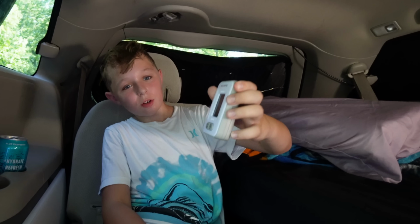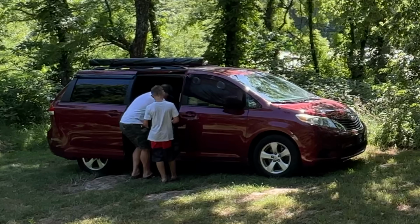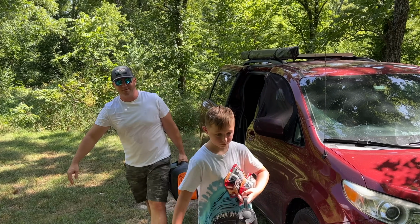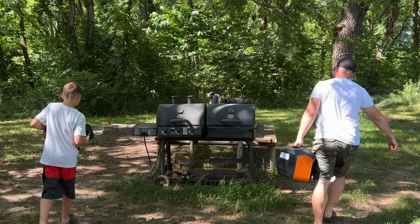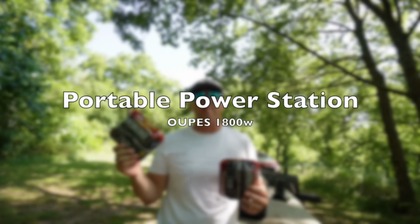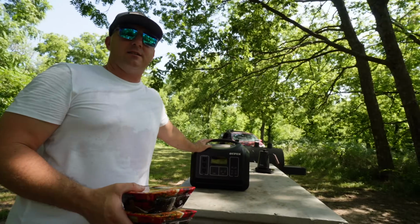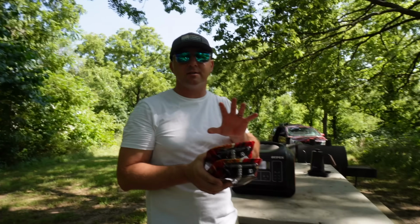So it's 103 degrees outside and then it's 103 degrees inside. I want to cook dinner, but I don't want to start a campfire. Since I don't want to start a campfire, I'm going to try to use one of my power stations to cook my food. The way I'm going to cook the ramens today is I'm going to use this ginormous OUPES 1800 portable power station. And I'm gonna boil some water with my kettle and then just let the ramens cook.